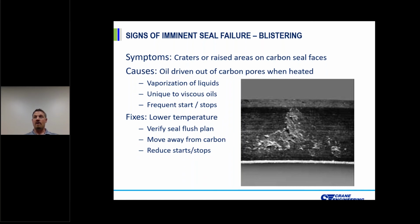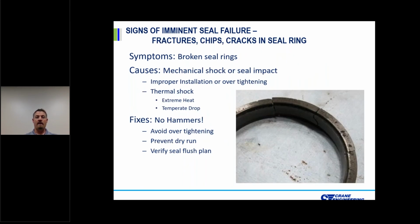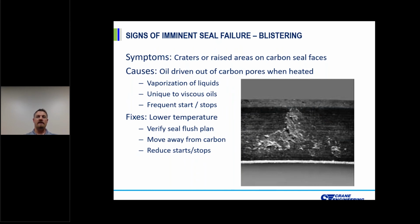Your fixes with blistering: again, try to lower your process temperature if you can. You can lower your flush fluid temperature, and that will help. You can also reduce the number of starts and stops, because this is a startup phenomenon, so that will help. And then also move away from the carbon seal face, and you'll deal with blistering.